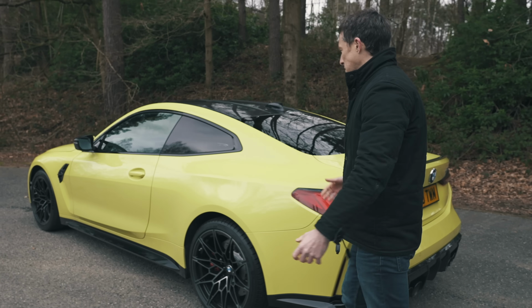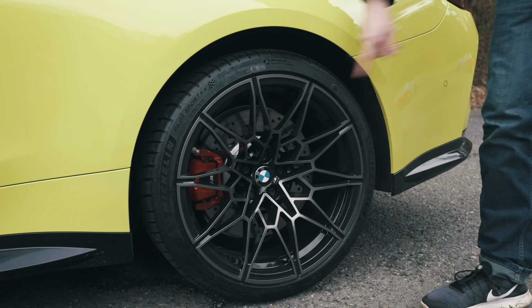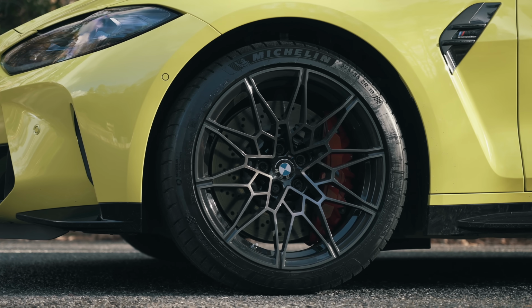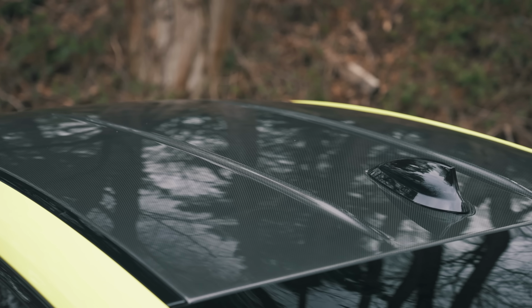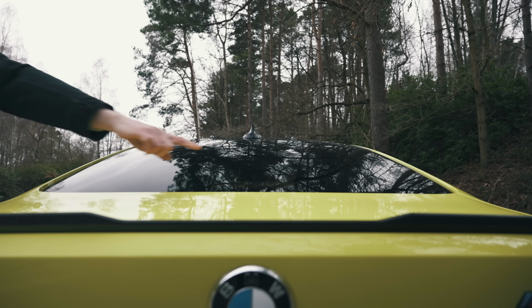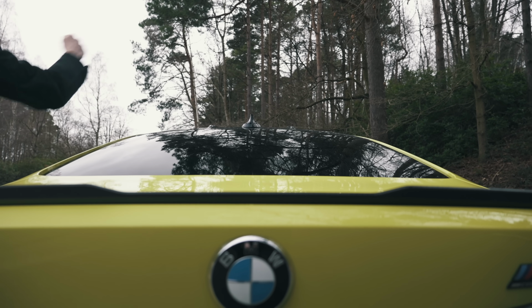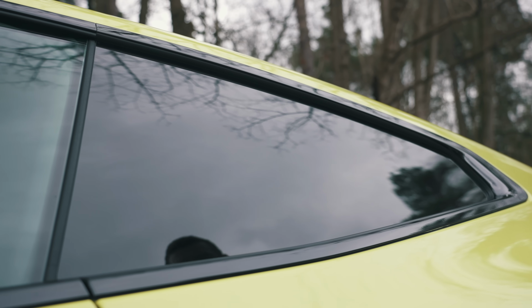Let's move down the side. This car's got quite a wide stance to it, makes it look very aggressive. Alloy wheels, you've got 20 inches at the back, 19s at the front. You can upgrade the wheels, these are the standard ones, but they don't get any bigger, the design just changes. Big talking point on the M4, of course, is its carbon roof. There's these little fins as well, which not only look cool, but they actually feed air into the little gap in the rear spoiler. Thought about everything. You also get black window surrounds, blacked out rear windows as well.